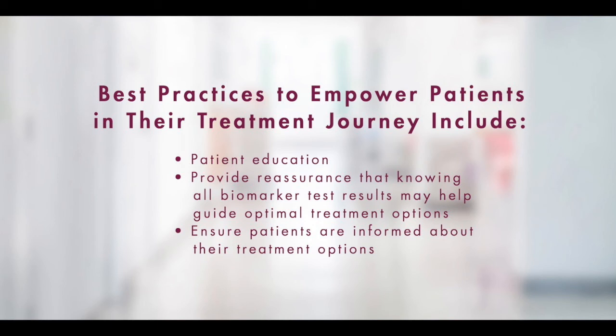Many patients either come to the table knowing little about their disease and treatment options, while others are well informed but may not know when to use what. In addition, some patients are just overwhelmed with the research from the internet or other sources. So it is our job to fully explain the importance of knowing all biomarker test results prior to treatment initiation.